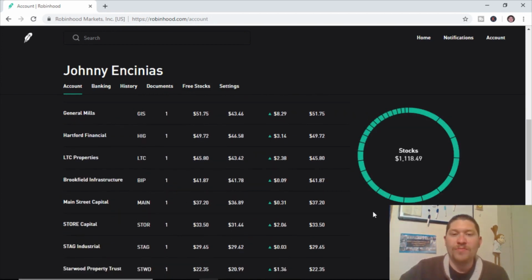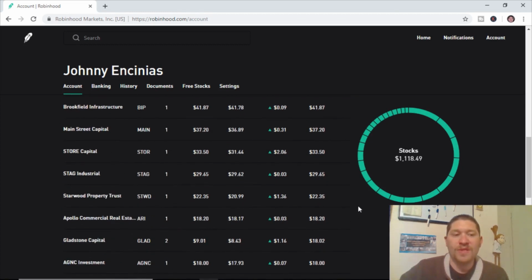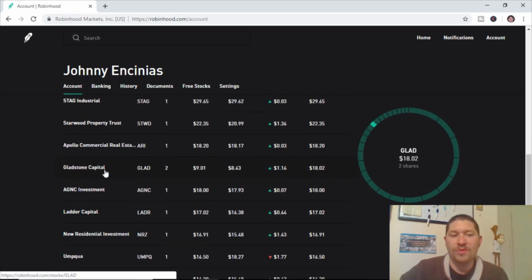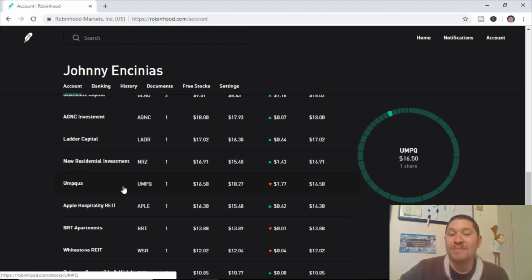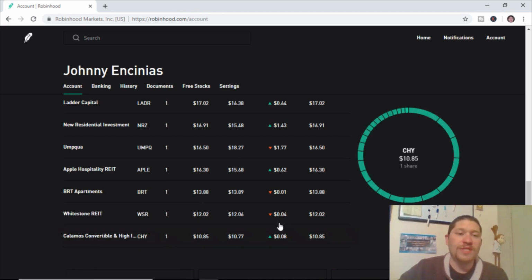Hartford Financial, up $3. LTC Properties, up $2.38. Brookfield Infrastructure, up 10 cents. Main Street Capital, up about 30 cents. Store Capital, up $2. Stag Industrial, up 3 cents. Starwood Property Trust, $1.36. Apollo Commercial Real Estate, Gladstone Capital, AGNC Investments, Ladder Capital, New Residential Investments, up $1.50 on there. Umpqua, I'm down about $1.77. Apple, APLE, I'm up 62 cents. BRT Apartments, Whitestone REIT, and Calamos Convertible High Yield.